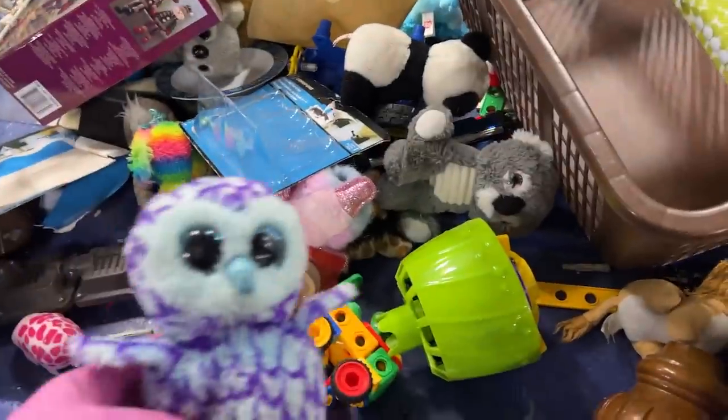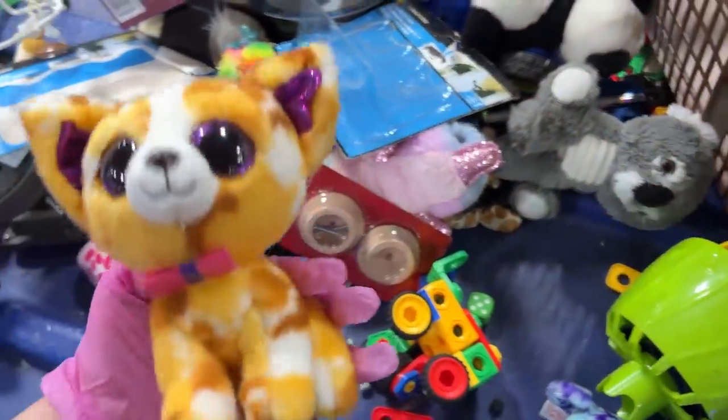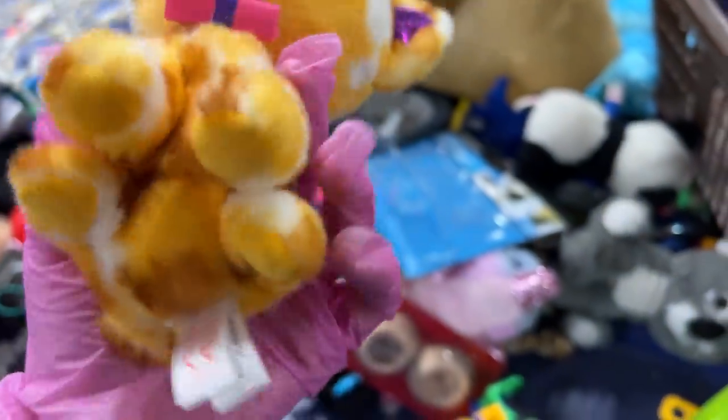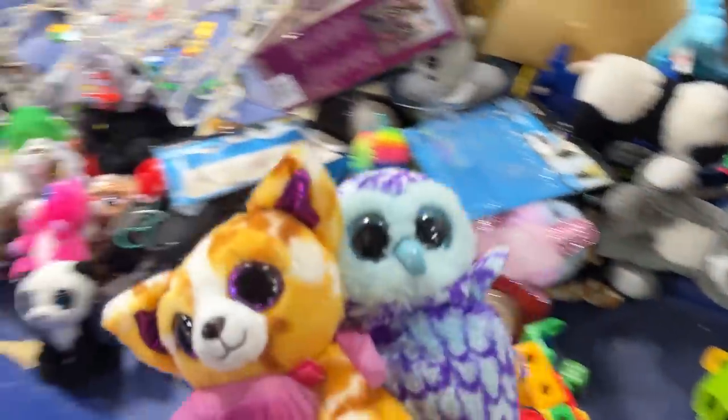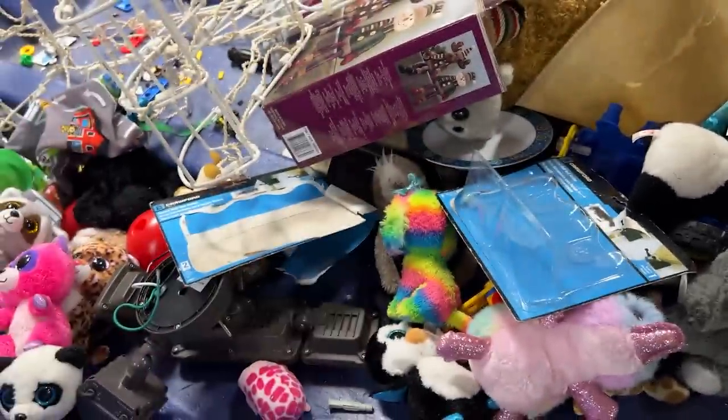I'm like, oh, this little guy. That's not a Beanie Boo. This little guy. Is that supposed to be on him? I don't think that's supposed to be. Okay, so I'm just freaking out. I might grab these. Look, the keychain. That's cool.